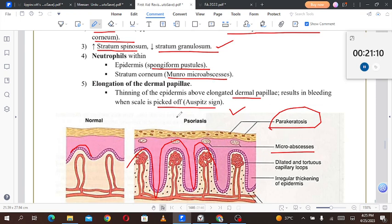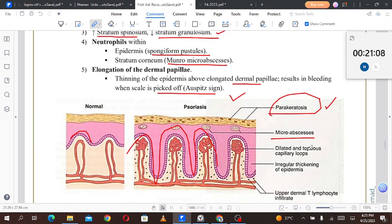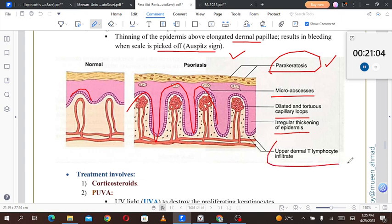So here you can see parakeratosis and microabscesses, dilated and tortuous capillary loops, irregular thickening of the epidermis, and an upper dermal T lymphocyte infiltrate.